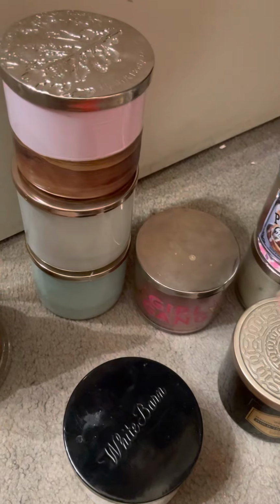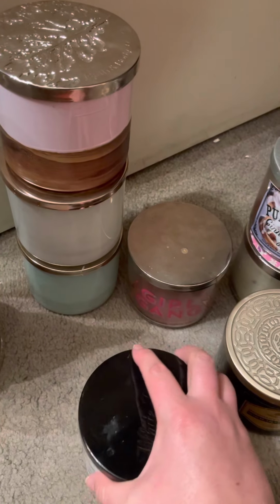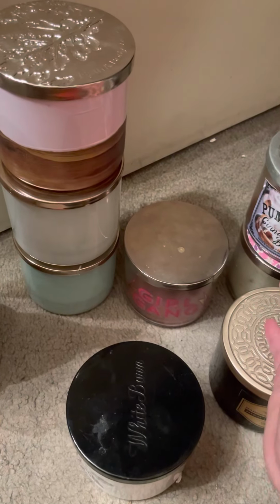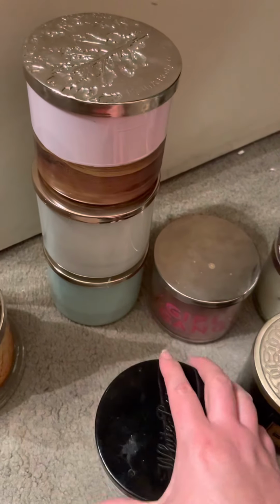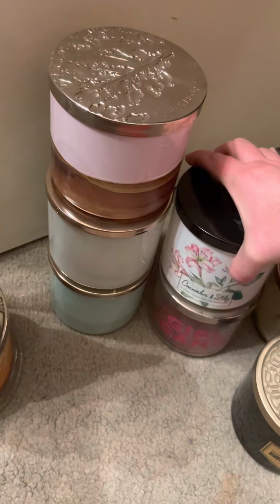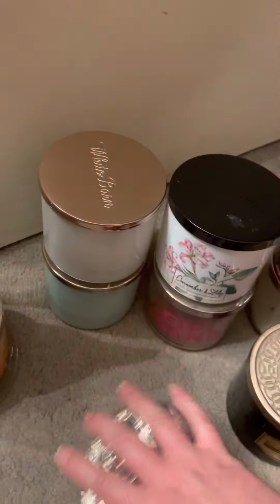I really enjoyed this candle, and I think I bought one more. But you know, florals aren't my favorite, so I'm not gonna stockpile Cucumber and Lily candle if it's to come back. But I would recommend it, and it is a good candle. So that's all I have to say about that one.